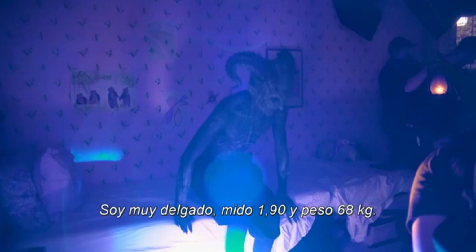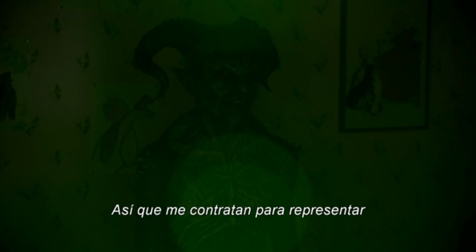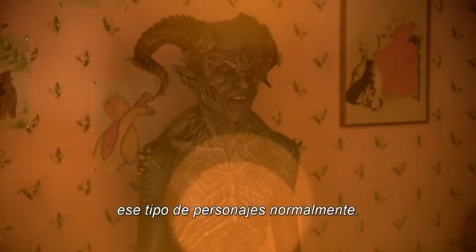I'm very skinny. I'm 6'4" and 150 pounds. Like, I'm a very skinny human being. So I know generally what types of characters I'm going to get hired to play.